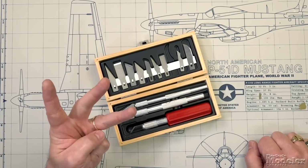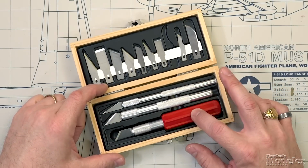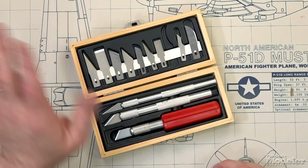But first, we should start with the handles. In a set like this, we've got three different handles: the number one, the number three, and the number five. Before we get going here, I'm not going to try to explain the numbering system. I'm sure somebody out there understands this arcane jargon. I don't know why it's the number one, the number three, and the number five. There's even a number six that looks like the number five, but it's got a metal handle. We aren't gonna even get into that.